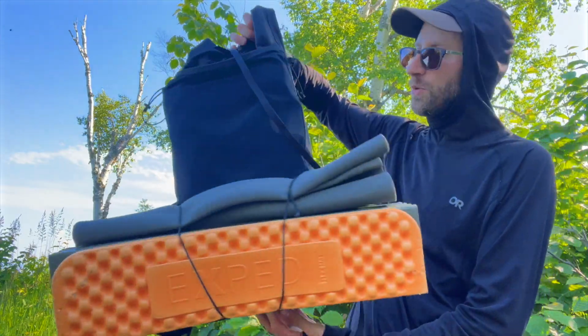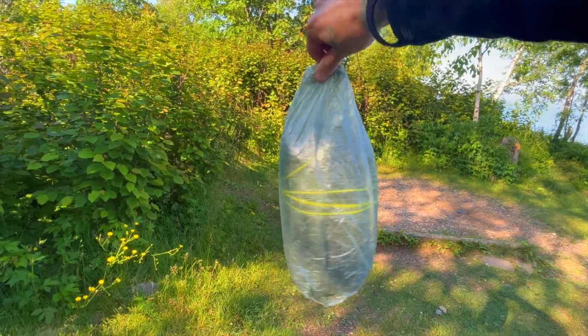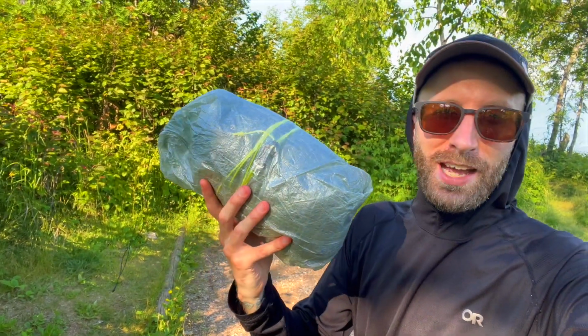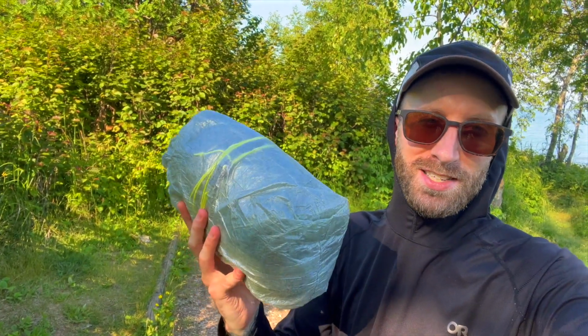Let's dive in and see what we got inside. We got the Zpacks Plex Solo one-person trekking pole tent made out of DCF, Dyneema composite fabric. Weighs in at 13.3 ounces according to my scale at home. It's actually about a ½ ounce less than advertised on their website.